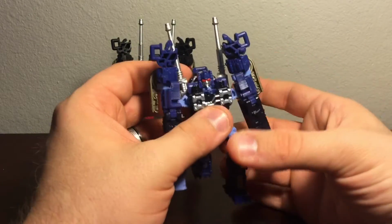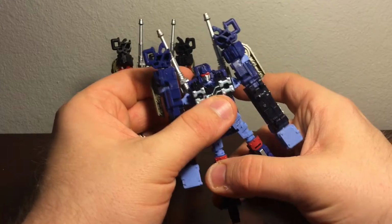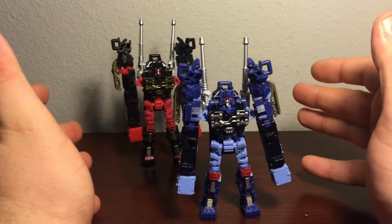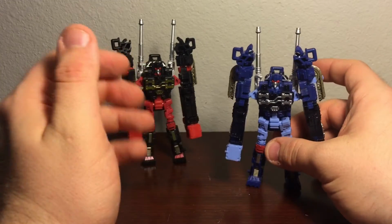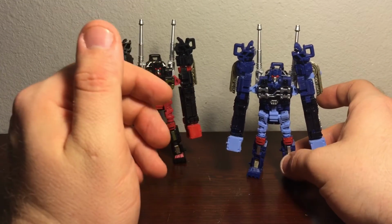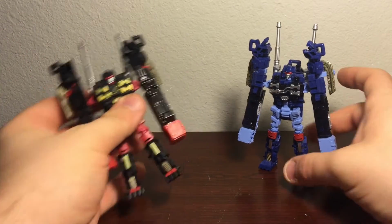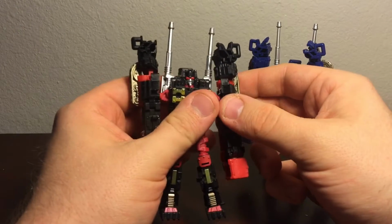Because you can have these in a number of different poses, and they have the articulation to do it, which I think is fantastic. Now, if I have to give any negatives about these figures, the main thing I would have to give would be some of the articulation.